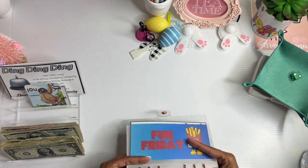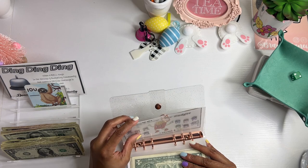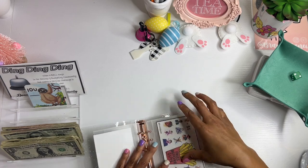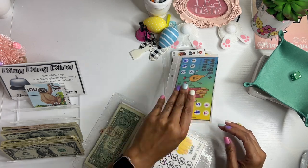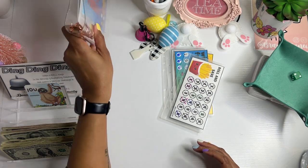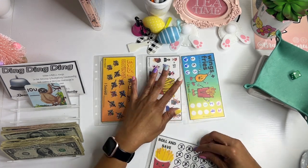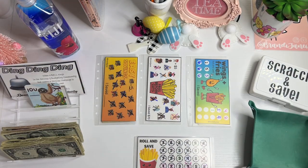So I have two that are already done. Basically, I'm going to take the ones that are not finished and we are going to finish those, and the ones that are finished, I will leave alone. So one, two, three, and four. We'll still roll like normal, except for now, if it has extra money, I'm just going to move it over to the next one.